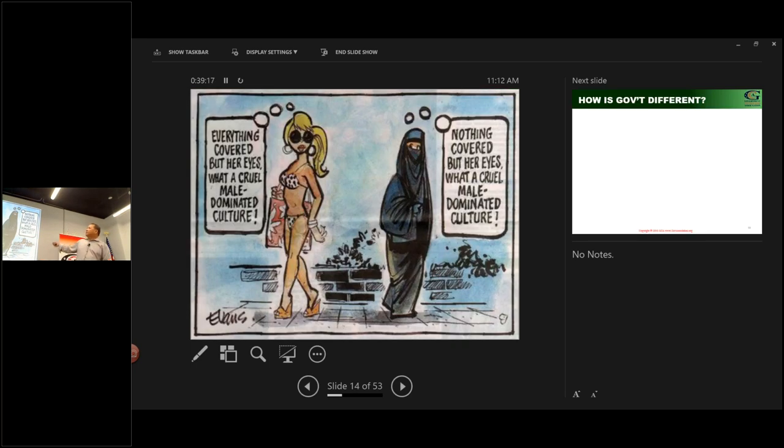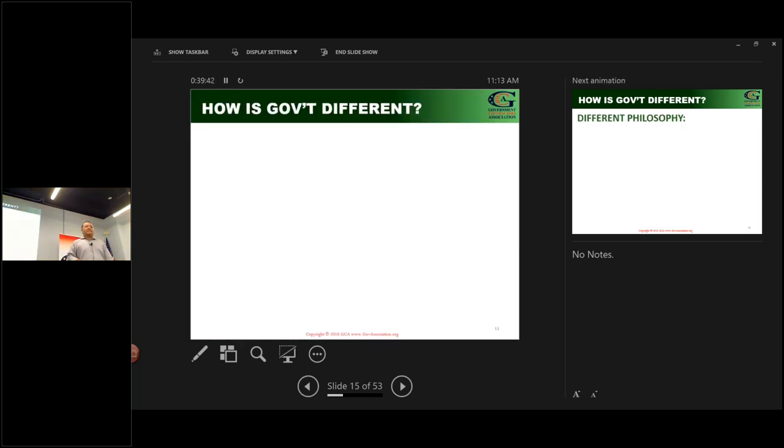This is two different cultures, right? In the West, we say everything covered but her eyes. What a cruel male-dominated culture, right? That's the Western culture. Now, in certain Middle Eastern nations, nothing covered but her eyes. What a cruel male-dominated culture. It's perspective. So there's a lot of differences.